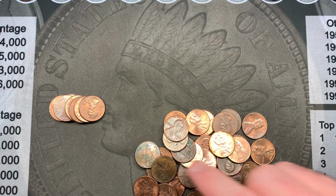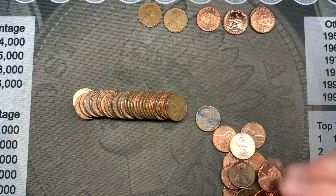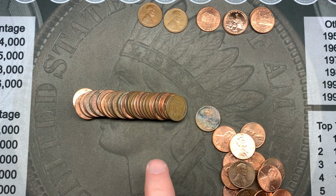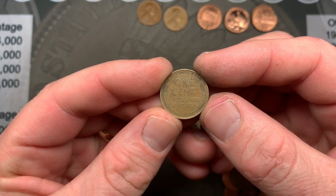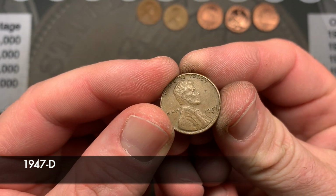That's good stuff. All right, we're on roll 40, and we have another reverse Wheatie. Oh, I just realized there's another one right there. I see the wheat ears. There's going to be two in this roll. All right, let's check this one out first. It looks like a young one. We have a 1940 Denver.